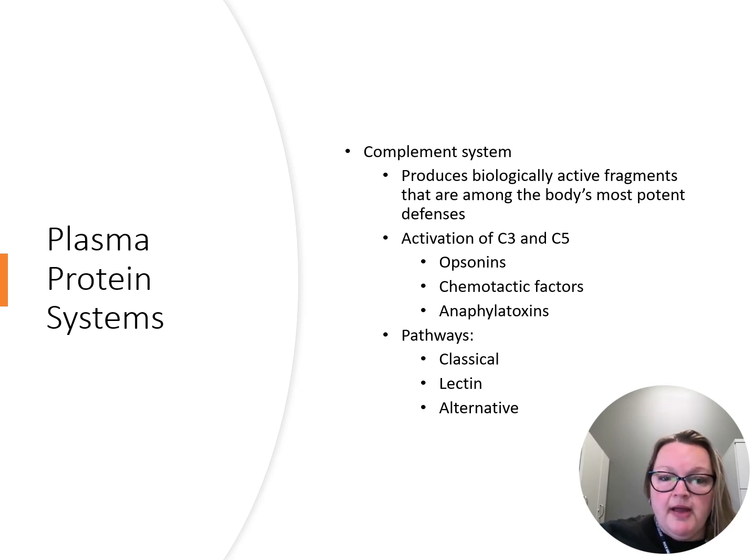These substances are going to kill the pathogens directly or kill them by helping other components of the immune response. A big part of the complement cascade and its process is the activation of the specific proteins C3 and C5. Release of these two proteins facilitates the work of three important molecules as part of this system. Opsonine molecules are going to coat the surface of the bacteria. They basically tag them, making them vulnerable for death or phagocytosis.